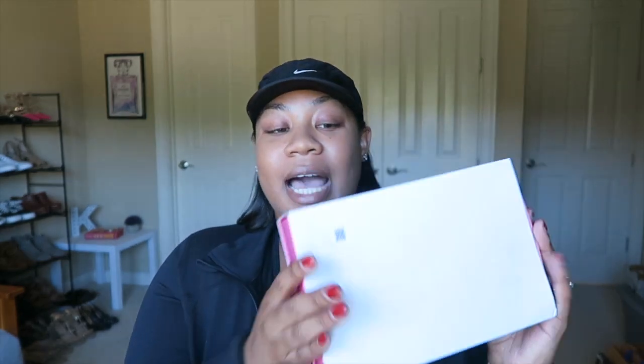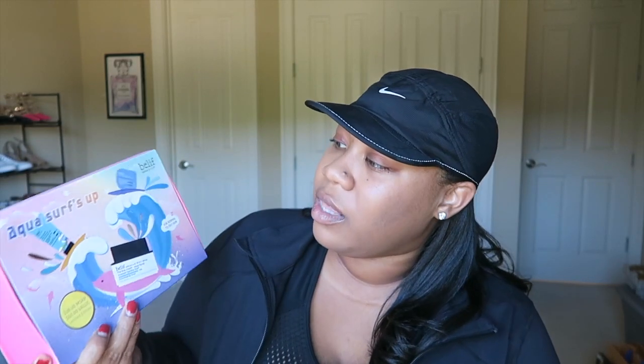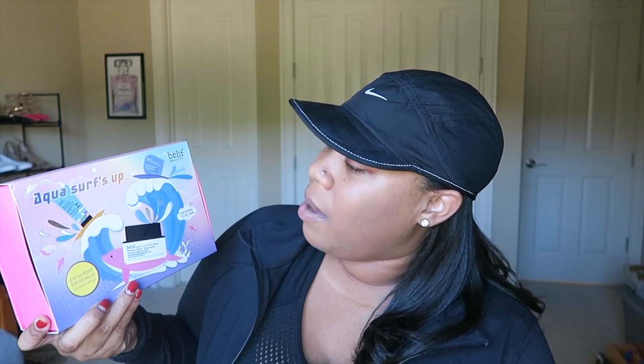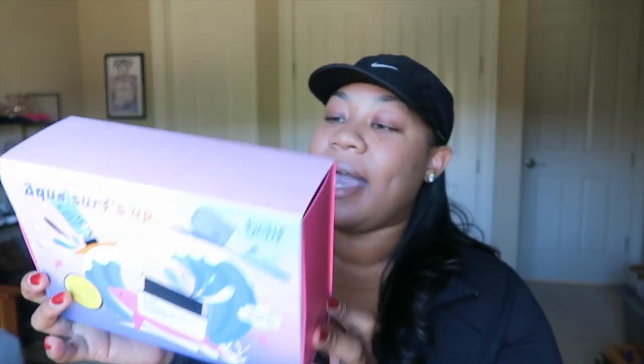But this is the first thing I got. Not sure what this is. I have not opened anything. No, this is my Belif set. So this is called the Aqua Surfs Up Belif set. This is from Sephora. Here's a better look at it.